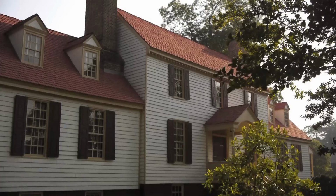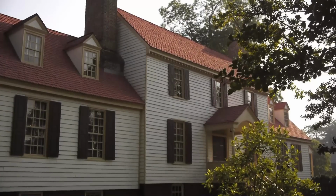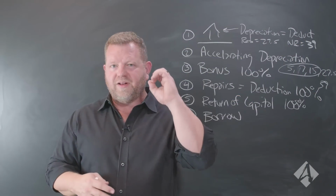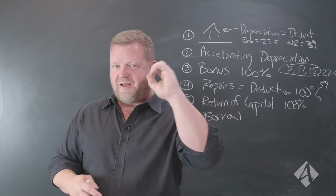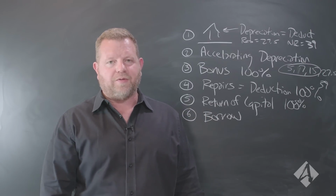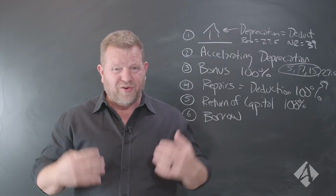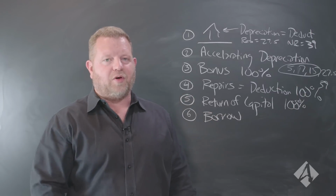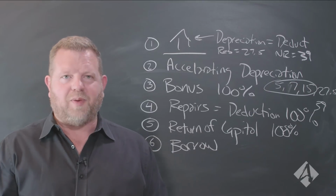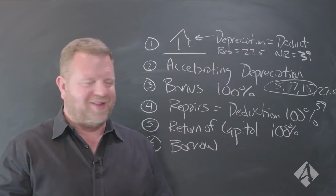How about my own home? I could borrow against that. Don't have to pay tax. How about my insurance policy? If I have cash value, borrow against that. All of it, 0% taxable. In the case of insurance, you don't have to pay tax on the death benefit that pays back the note, right? So you can actually get free money all your lifetime. All you have to do to pay it back is do what comes naturally, which is pass away at some point. All right, so that's borrow.